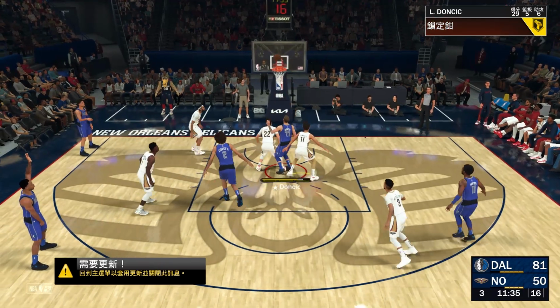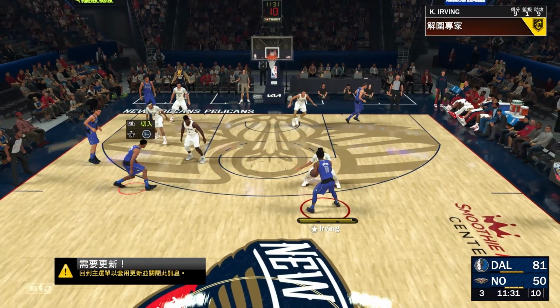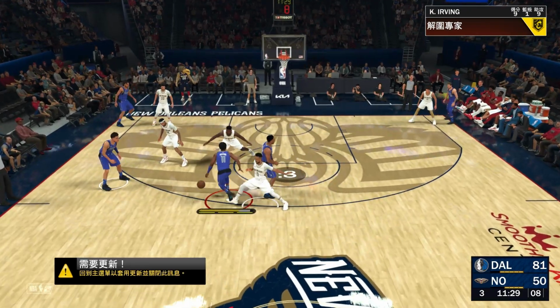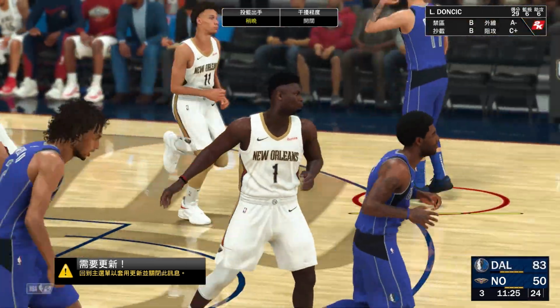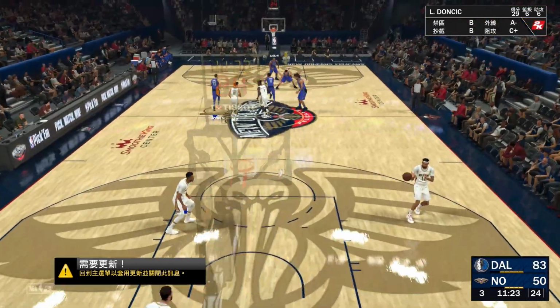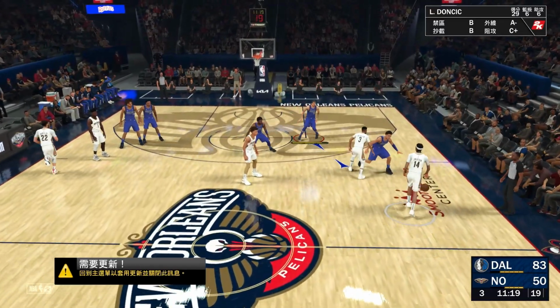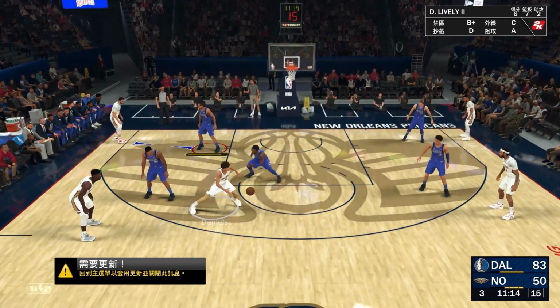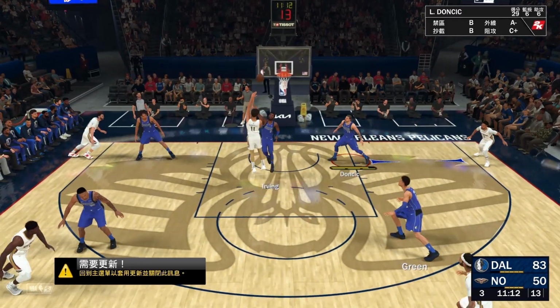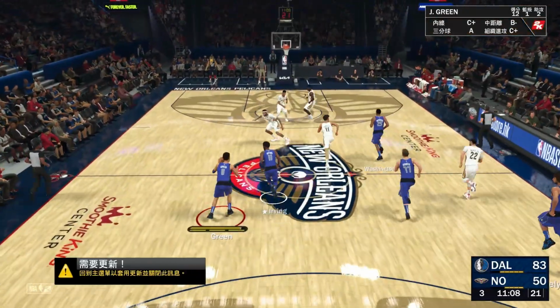Here's Doncic. The kick out to Irving. Tries again. Good for the 5th time in 5 shots. He remains perfect. He is able to create his shot at will. Kyrie is fun to watch. Pass to Daniels. Driving to the basket. The shot, no good. Good D by Irving.